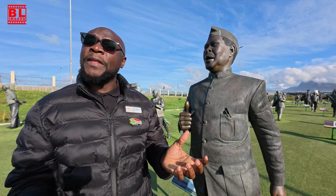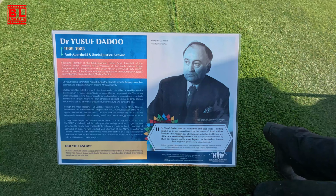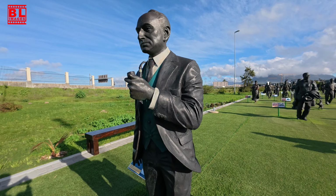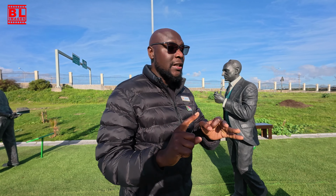Then you follow it with some of the whites, some of the Indians, colored, and Asians. During the apartheid regime again, there were three doctors: Moonsamy as an Indian, Yusuf Dadoo as an Indian, and then a black man, A.B. Xuma. You see, remember, during apartheid, blacks, Indians and coloreds were treated the same. They were non-white, not pure white. So these doctors weren't allowed to practice as doctors. A.B. Xuma became the sixth president of the ANC, but at that time the National Party was the ruling party.